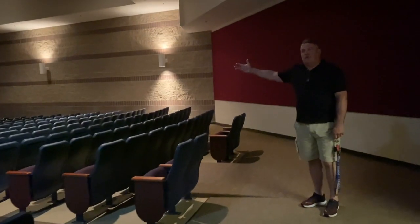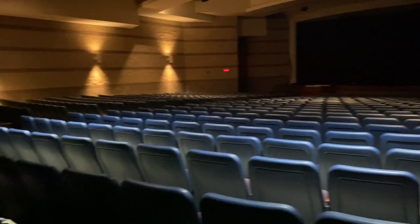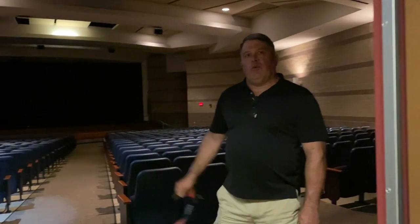Everyone, this is the auditorium. It seats more than 800 people, so we've actually had school assemblies here with every student and every faculty member and staff member present. This is also where you will have your concerts. So any band concert, any choir concert will be in this room also. And then we also host the Kaw Valley League Band Festival and Choir Festival, and that's here in this building too. It's an awesome space.